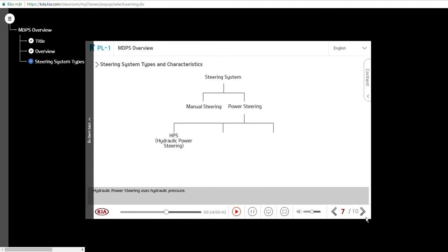Hydraulic power steering uses hydraulic pressure. Electronic hydraulic power steering uses motor to drive the hydraulic pump, which supports steering. And electronic power steering, or motor-driven power steering. Click on each of the power steering type to view more detailed information.